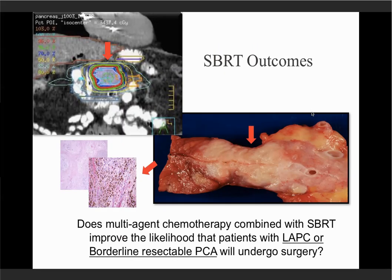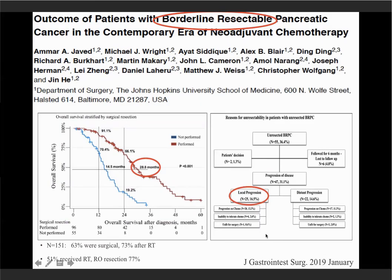So what's some of the data out there when you combine chemotherapy, stereotactic radiation or radiation in patients with locally advanced or borderline resectable? This is a study out of Johns Hopkins where patients received chemotherapy plus or minus SBRT, about half of them that got radiation, and then either went to surgery or didn't. You can see that in this patient population, the median survival is approaching around 3 years in those who were able to get all the therapy. On the other hand, those that didn't get surgery, you could see it was less.